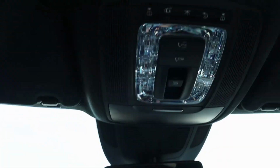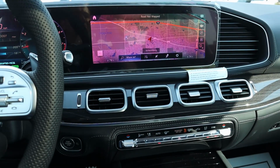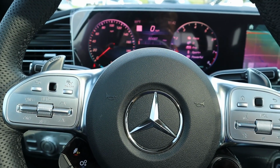Tons of room. Okay, they're all open about the same. I think it's about 18 inches or so that they open up. And it's a beautiful, beautiful, practical, sporty, elegant interior of this GLE 63.